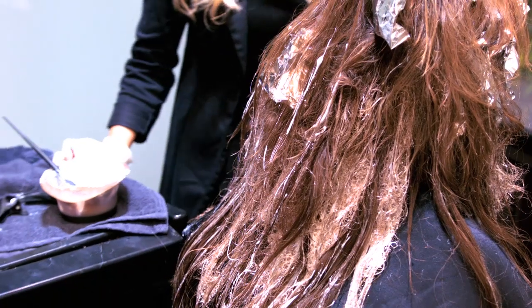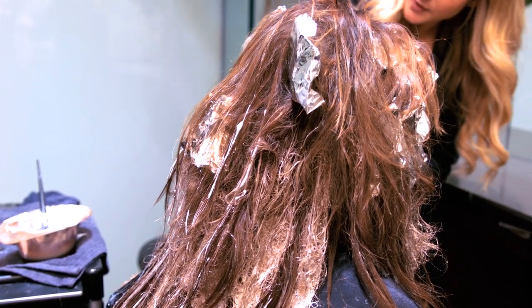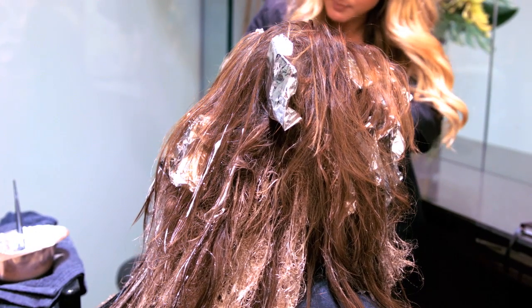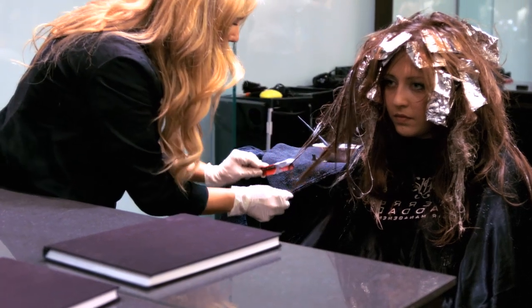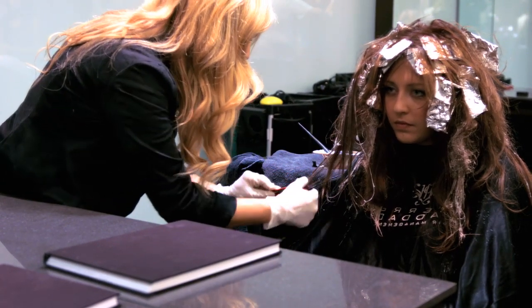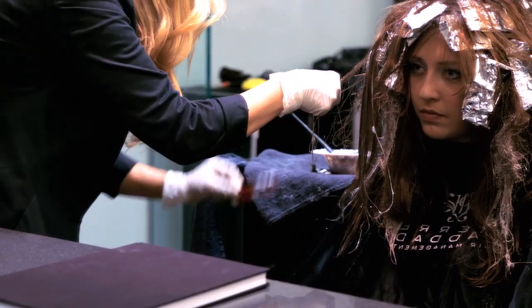And then I'm just gonna go back around the face and make sure I'm really picking up some of those sections. So that way when it's blow dried, especially if it's warm with a bit of curl or a bit of body, that really gets picked up and gives the hair a really nice movement.